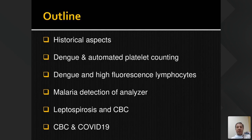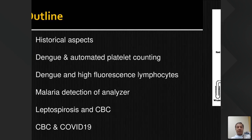So in my talk, I'll basically be giving you a little bit of historical aspects about the hematology analyzer. I'll talk about dengue and how automated platelet counting has given us some information, and how we are able to look at the analyzer and get this information. We'll also look at certain cells called high fluorescence lymphocytes, which are seen specifically in dengue. We'll talk about detection of malaria on the analyzer, and we'll also see some studies where they have claimed leptospira being diagnosed based on CBC. And of course, to add the last flavor, the COVID, which we are still grappling with.